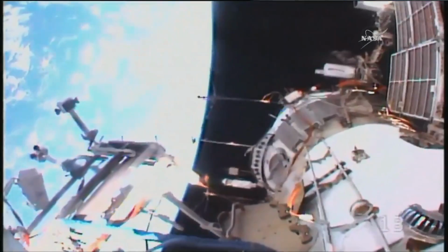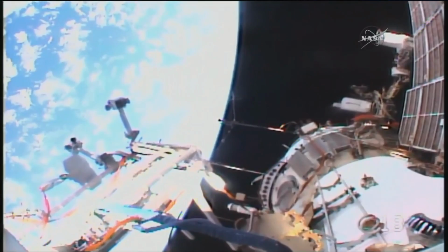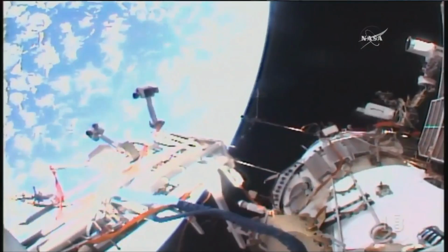The next pair of satellites will be deployed by Sergei Ryazanskiy. Those two satellites are called Tanusha satellites. Two small Russian experimental satellites developed by the Southwestern State University in Kursk, Russia.